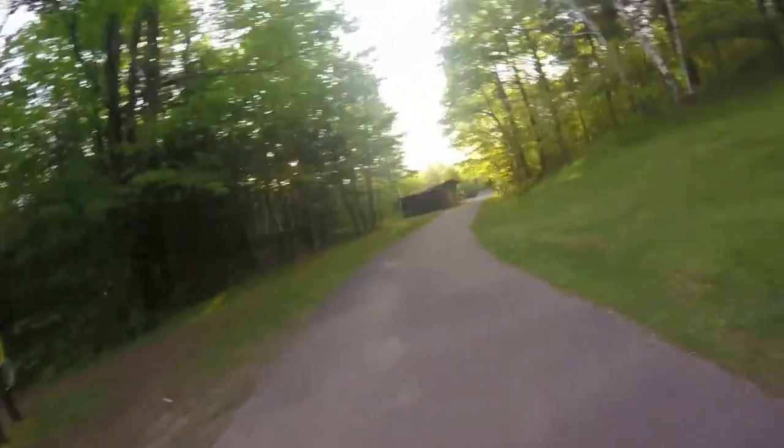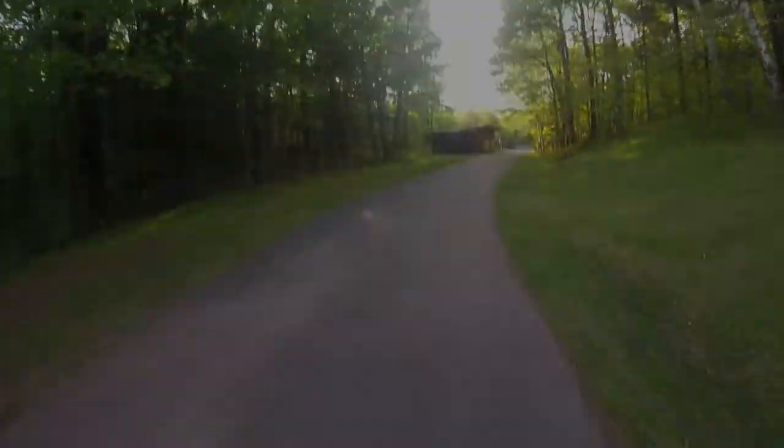And there's the parking lot, and I think I'm gonna see if I can head up to the tower. Yeah, and see the sunset in the tower.